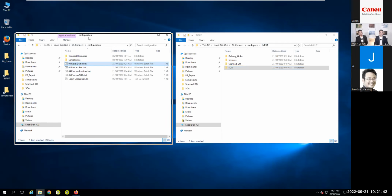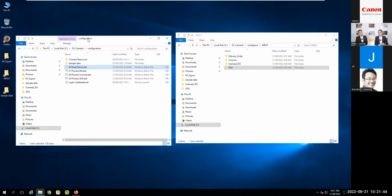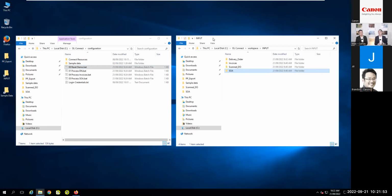Okay, so on my left folder here is where my sample document or the sample data that I'll be using throughout these demo sessions is. On the right side over here is the input folder, whereby our solution will monitor these folders to check whether a new document has been imported into this folder. Basically this screen is running as a background. So the user will not need to manually drag and drop all this. All will be done automatically on the back end.